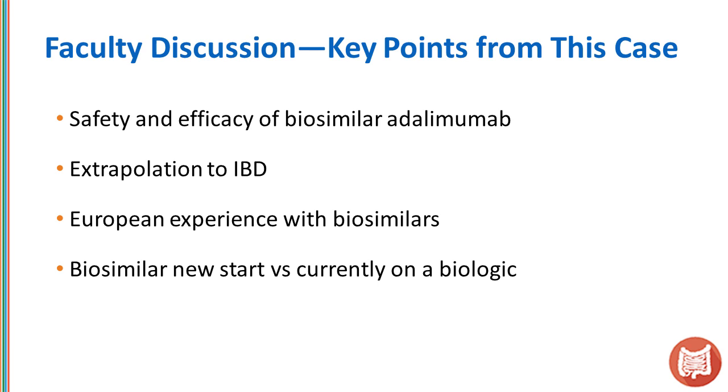Yeah, I think that's a very important question. If someone's had an allergic reaction or has made antibodies against either the biosimilar or the originator, you would not switch them to the alternate. You know, there's actually a case we can move on to the next slide with this issue.